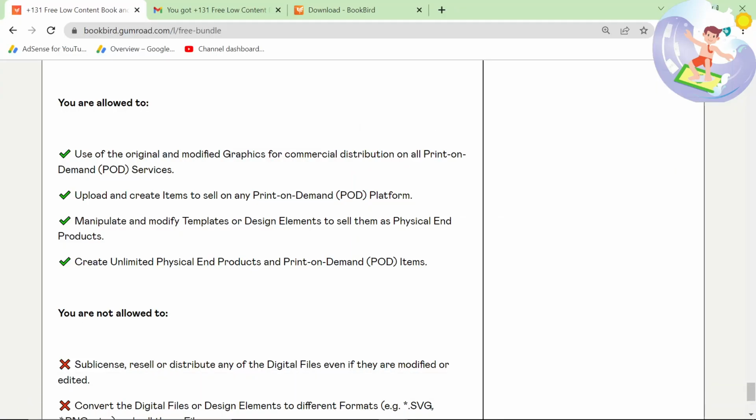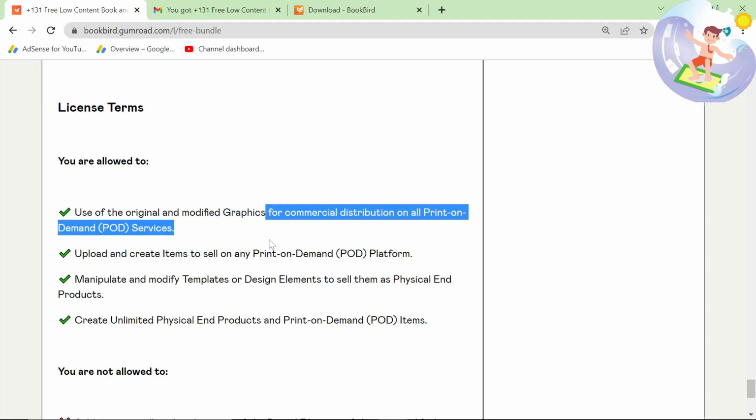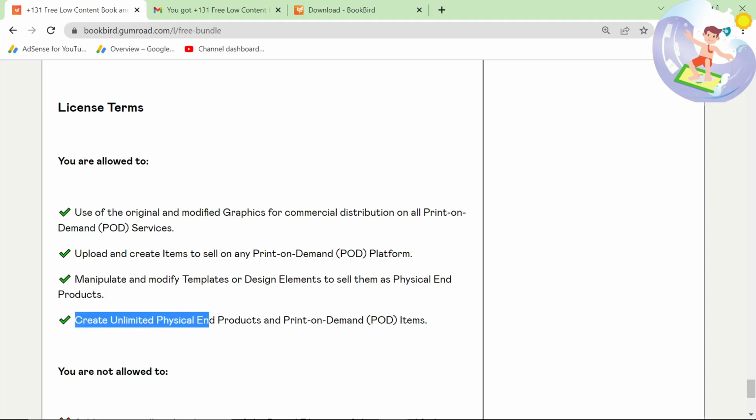Okay, so just in case there were any doubts here, this is the license at the bottom of their Gumroad. So you're allowed to use the original and modified graphics for commercial distribution on all print-on-demand services. You're allowed to upload and create items to sell on any POD platform, manipulate and modify templates or design elements to sell them as physical end products, so you can use it for your own print-on-demand thing, and create unlimited physical end products and POD items.